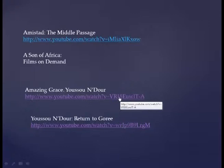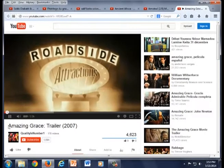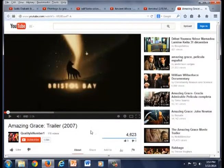So that's also another way for them to look at other characters. And we can also connect. I don't think I'm going to show you that right now because time is so short. But I also show them Youssou N'Dour as a singer today and other works that he's done. So for instance, he went to Gorée, which is off the coast of Senegal, a place where Africans who were enslaved were taken before they were taken on board the slave ship.